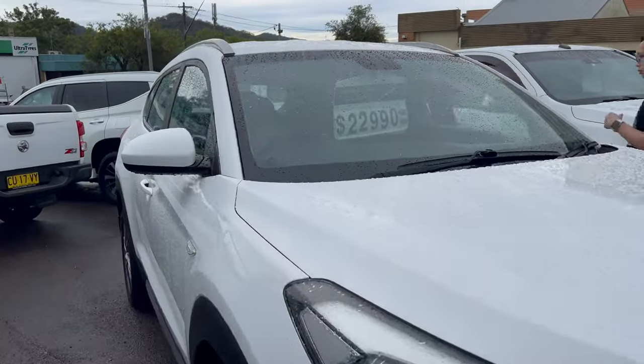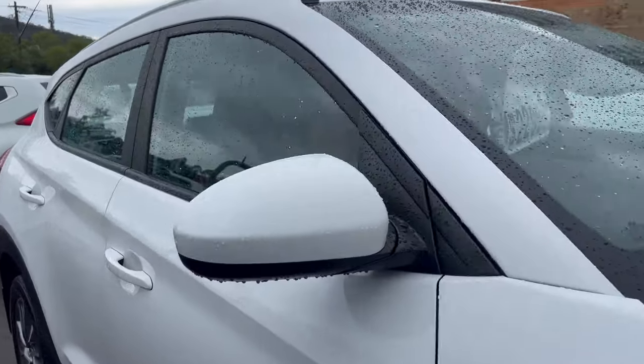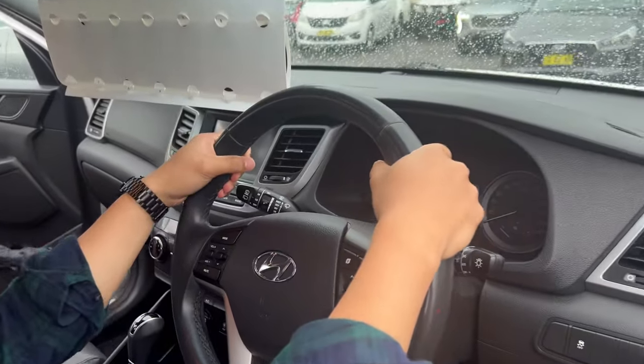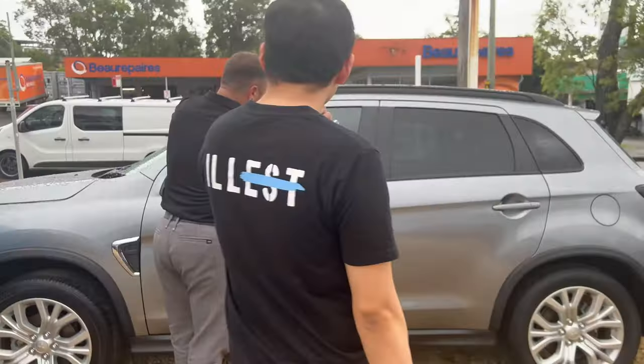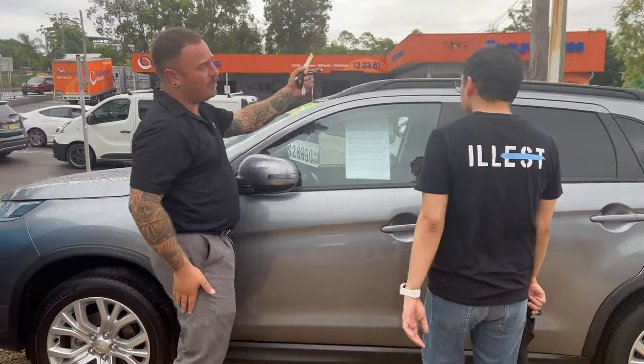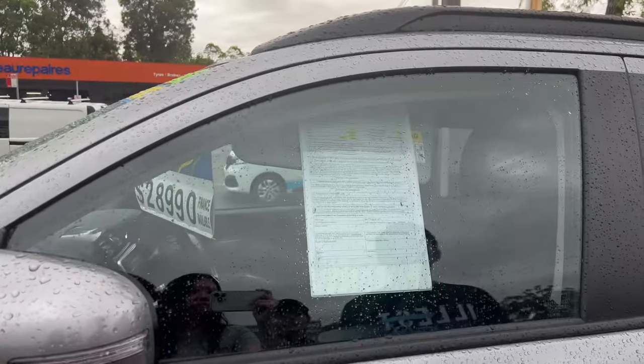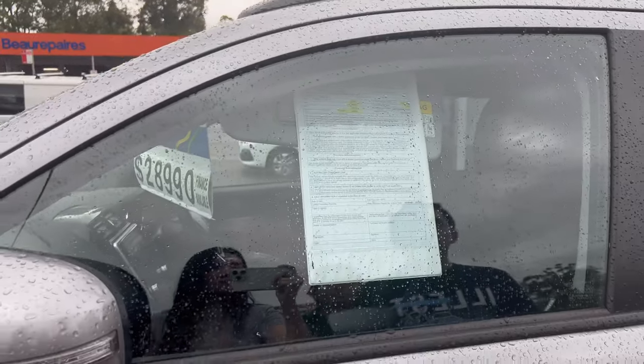This is the car Joshua was looking into. He ended up buying this car, which is a Hyundai Tucson. It's only got 17,000 kilometers. It's a really low kilometer car. It's got new car warranty still. It's a lot of value.